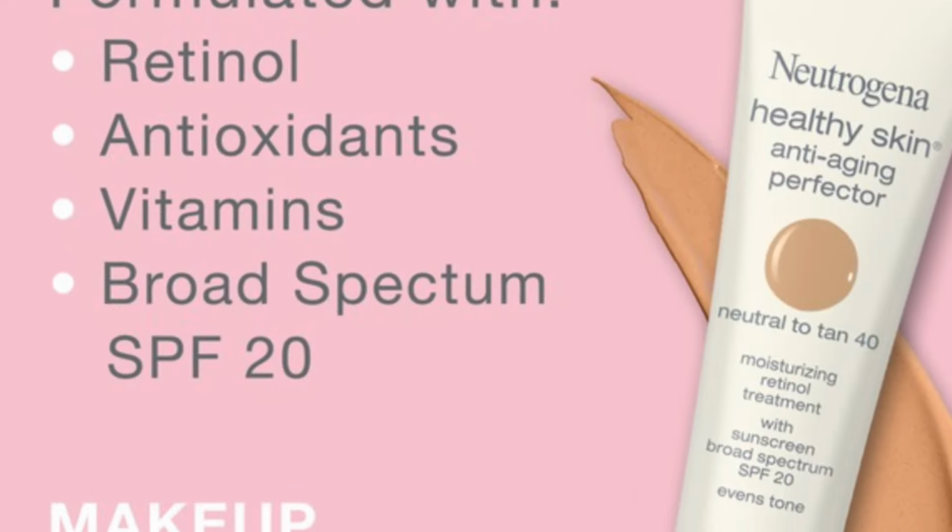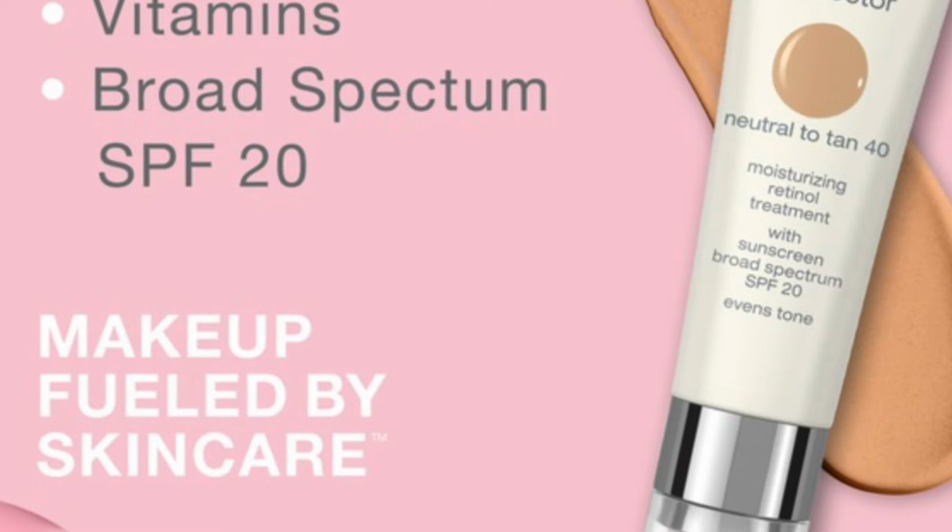All right, so the next thing I want to talk about is Neutrogena Healthy Skin Anti-Aging Perfector. It's kind of like a foundation, but I got the color Light to Neutral 30. It's a moisturizing retinol treatment. So not only is this going to be like a foundation, but it also has skincare benefits as well. And it has an SPF of 20.